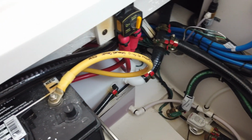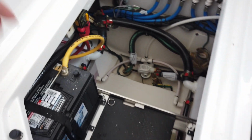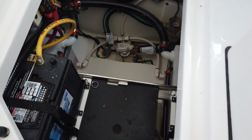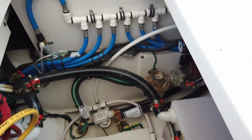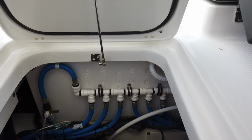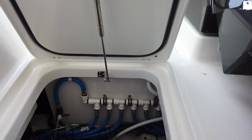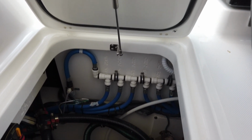water management. There's your freshwater tank. We haven't dumped the antifreeze out yet. Batteries. This tray does slide out of here, so you can get access to the batteries. Holding tank, and then you see that water manifold system there. So if one of these systems breaks, you can pull it out of the line up there and still use the rest of your fresh water.